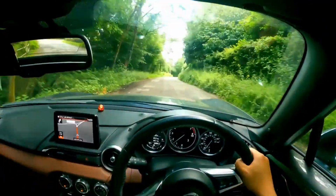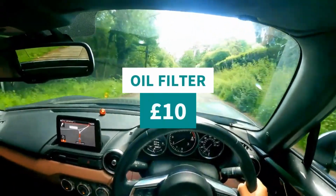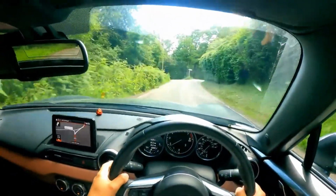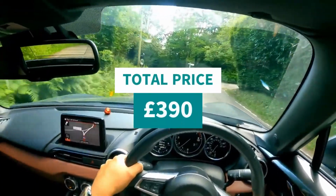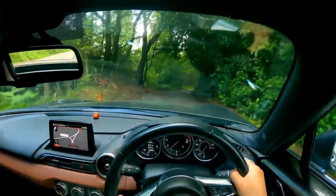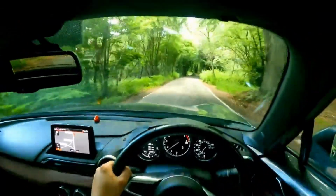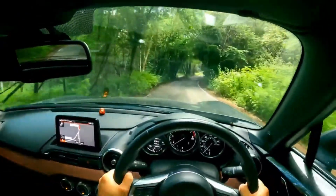The engine oil cost £46 and the oil filter cost £10. So the total price for all of this worked out to be around £390. I was quite happy with this price, as a lot of the things that have been done now don't need to be done again for another few years, so next year's service should be a bit cheaper.